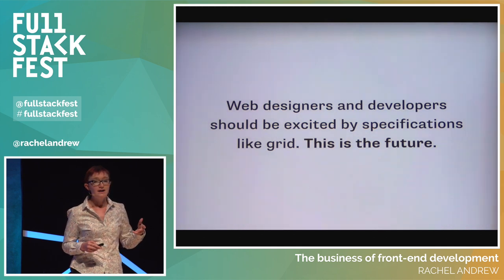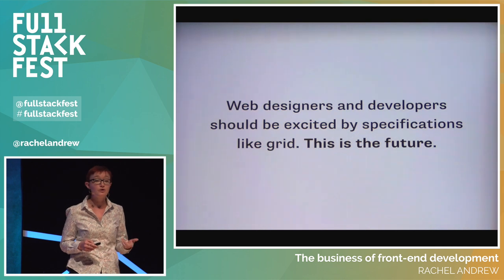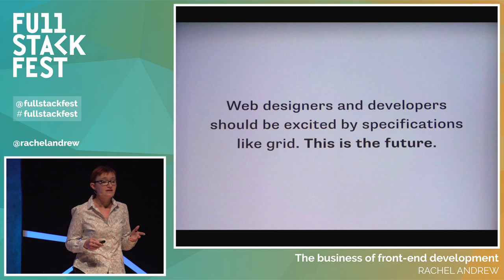And I think designers and developers should be all over specs like Grid. It's in development, it's in browsers. You can play with it. All you've got to do is switch a flag in your browser and have a fiddle with some examples. And yet, people aren't all over it, and people aren't looking at it.